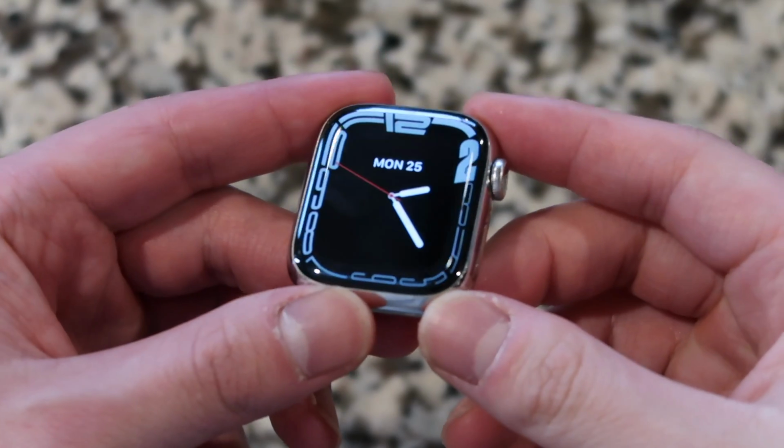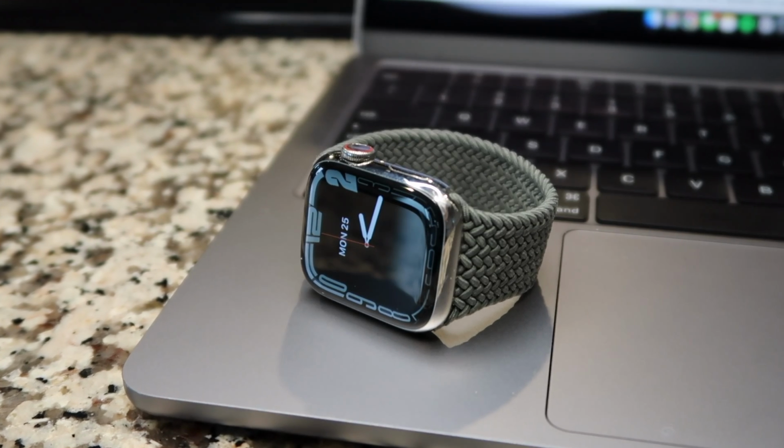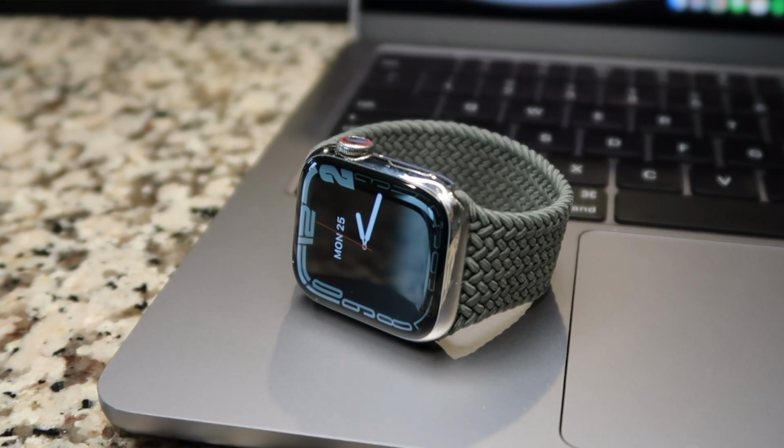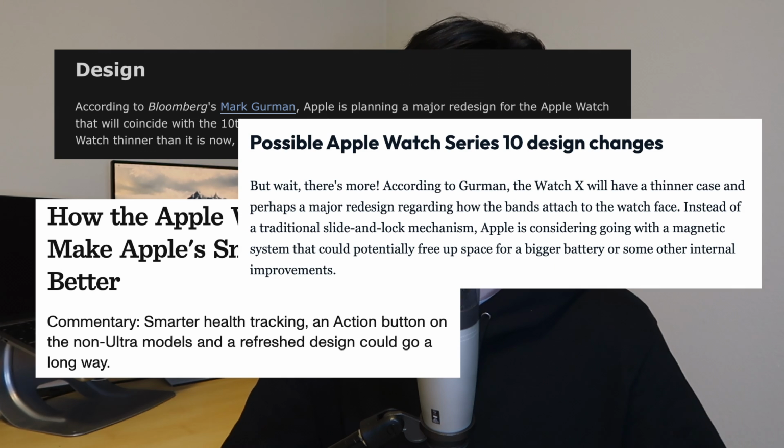But anyway, first and foremost, the Apple Watch 7 was the first model to get the latest screen size update, meaning that it still has the same size screen as the Apple Watch Series 9. I know that there's been rumors about the Apple Watch 10 or X, whatever it may be called, that it's getting a design revamp. But if you're currently looking for a new Apple Watch, you're still getting a great deal with the Apple Watch Series 7.